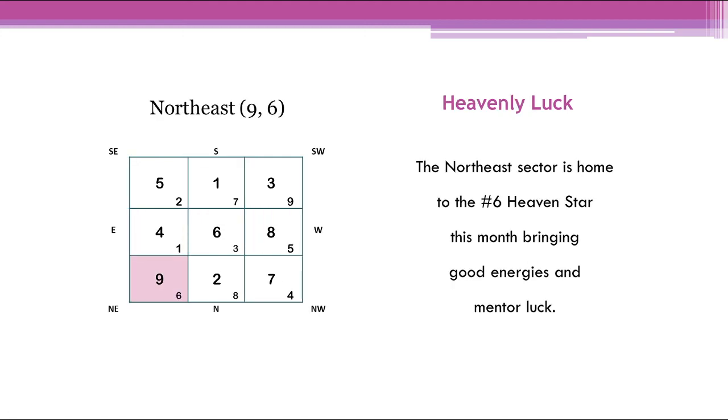Okay. Now the next sector that we have here is the northeast sector, and the northeast sector has the number 6 heaven star flying into the particular sector for this month, and it enjoys heaven luck. So the residents can look forward to improved windfall luck and benefactor luck, which means that mentors can come. You can cross paths with some mentors or noblemen. Okay, so activate this area by using it more often, especially for those starting new projects and positions.